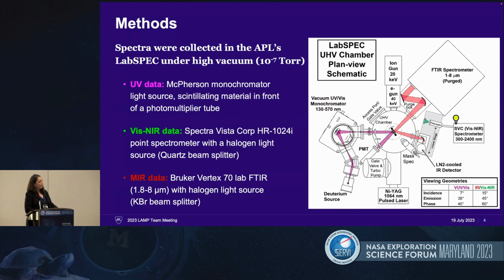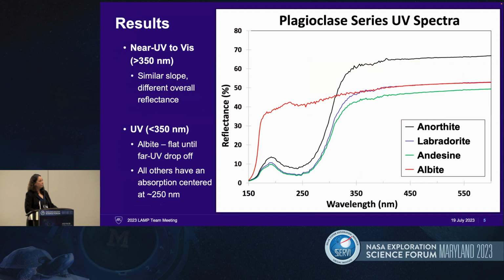So we are collecting spectra in lab spec under high vacuum, so 10 to the minus 6, 10 to the minus 7 torr. We collect our UV data using a McPherson monochromator light source with a scintillating material in front of a PMT tube. And we also can collect vis near IR data and mid IR data, as I show there. I'm not going to show that for this particular test, but then we can make a sort of large spectrum that goes from ultraviolet out to the mid infrared. And this was the result for 4 samples.